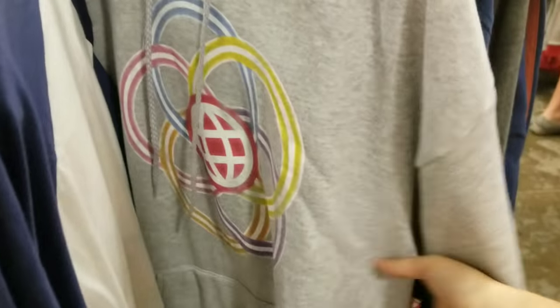They still have this one. This one's $14.99. Yes, yes. And then this one is $12.99. Oh, they still have some of the Test Track hoodies, $19.99. Epcot World Showcase, $16.99. Haunted Mansion, they still have in stock, $19.99.